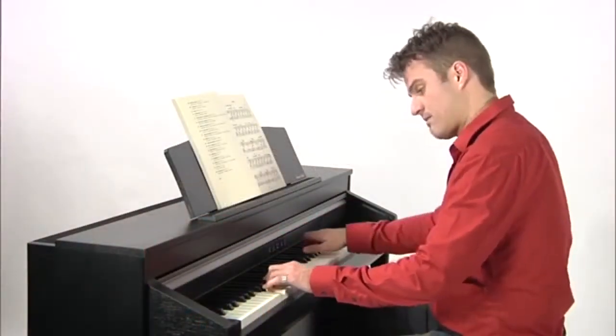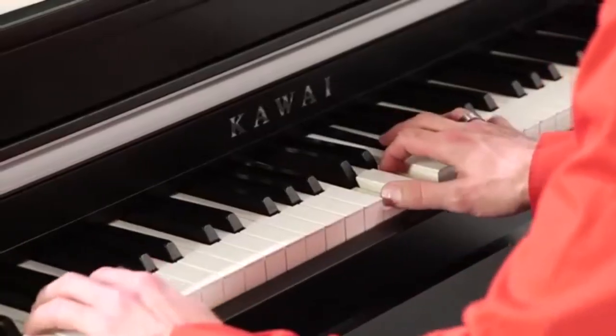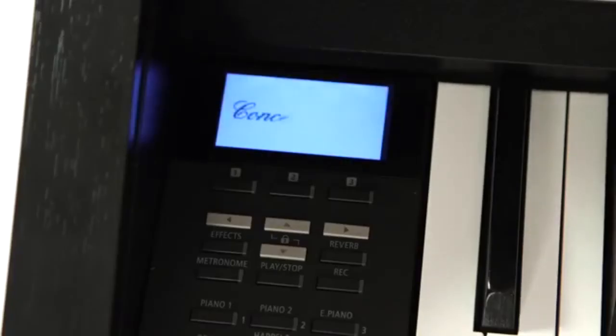The split and layer modes give you welcome flexibility when playing the wide range of other sounds on offer, such as strings, organs, electric pianos, or basses. All these are of the same stunning sonic quality as the piano sounds.